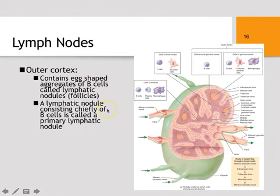So if you look at the lymphatic nodule, so this little area right here, and if you end up seeing that most of these cells are B cells, we call that a primary lymphatic nodule.